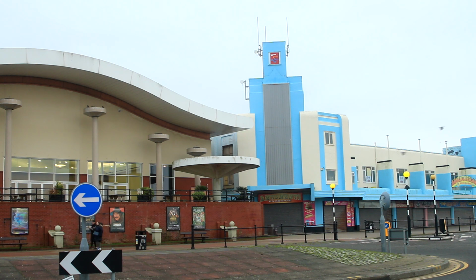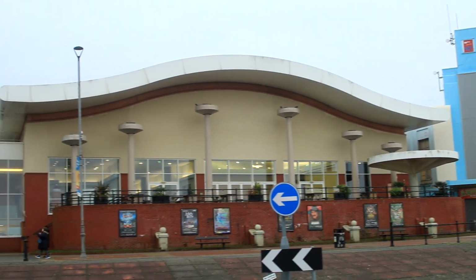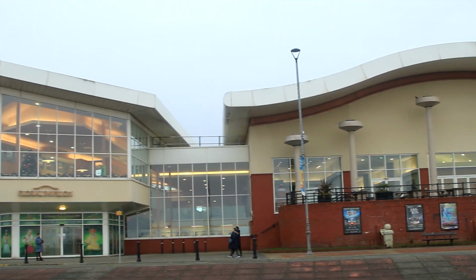And just to the left of it on the old picture was that old miniature golf. I think it was like a concrete miniature golf area. And then to the left of that was the floral pavilion. Of course, nowadays, the new floral pavilion has been built up on that spot where the old miniature golf used to be.